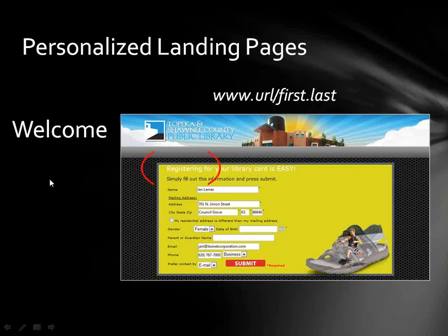When the user enters the landing page, it's a great practice to use a personalized greeting or welcome. So in this case, it could have said, Jan, registering for your library card is easy. Make sure it's personal.